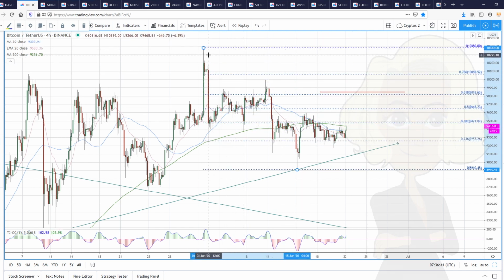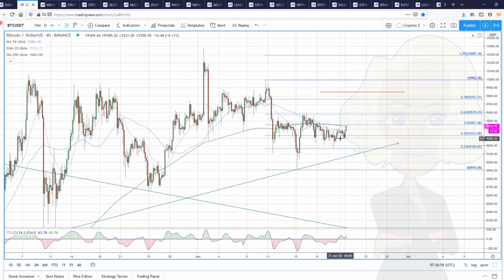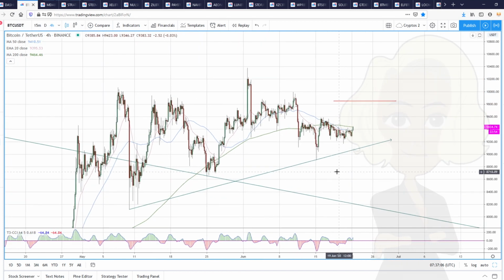If I measure it from here, then this is a 61.8, and then I'd be looking for a Gartley. So I would still be looking for, around here, because that's short, 9,700. I think 9,800 is probably where everything lines up to go to next. Watch out for people trying to short there, especially if this is the high.